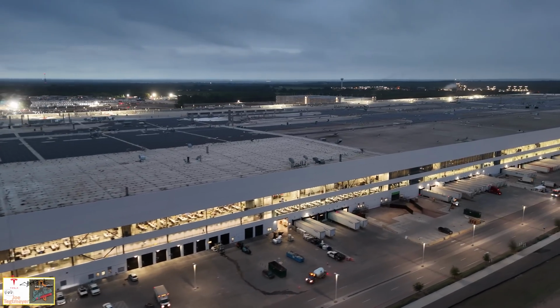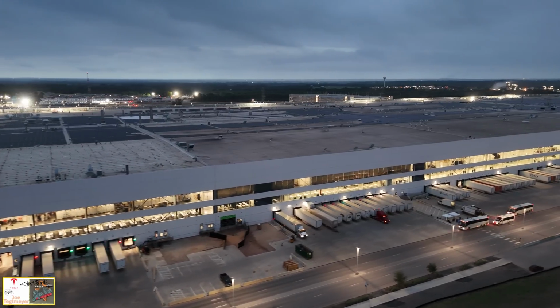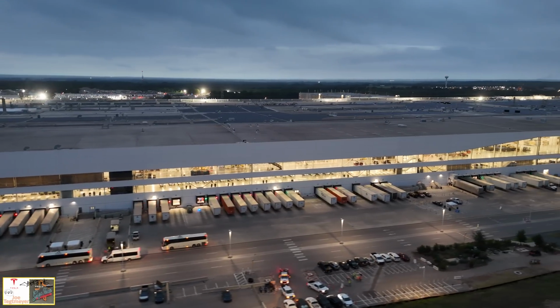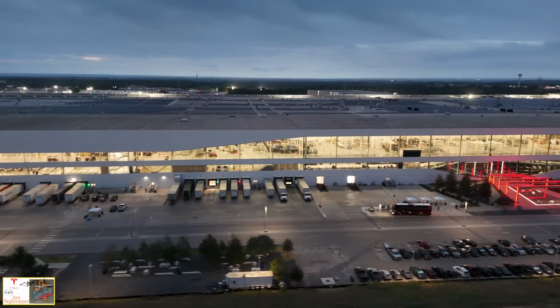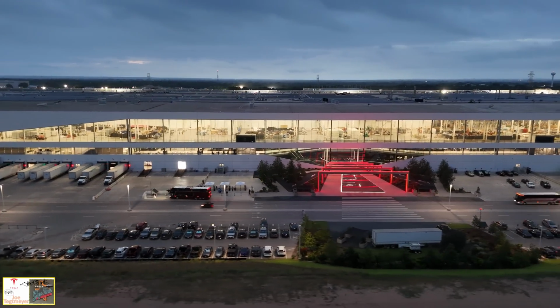Nice view of Giga-Texas lit up in this early morning. As mentioned in the intro, I wanted to get here before the rains and the bad weather arrives based on the forecast. Fortunately, we were able to get in a full flight, see a lot of things we don't normally see because of the early flight. And we'll start here with the main entrance.